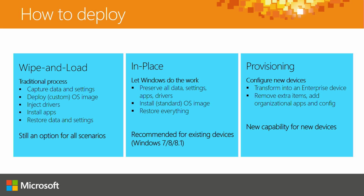So really all we need to do for a Windows 7, Windows 8, or Windows 8.1 system is run setup.exe with a bunch of command line options to say that we want to do an automatic upgrade, and then just sit back and let Windows upgrade itself directly to Windows 10.